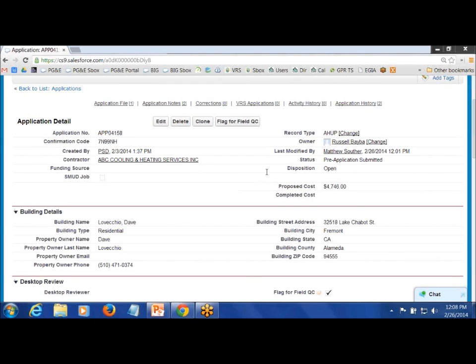So can Salesforce generate how many jobs were assigned to a certain reviewer? Absolutely, yeah. We can certainly report on that. Is there a protocol in place to flag for field QC? Seems as though any reason can be a reason for flagging. That's something that you guys can probably work out in your internal protocol discussions. We make the functionality available, but obviously a question of what merits flagging for field QC is one that I'm not really qualified to address. So those would be my answers.